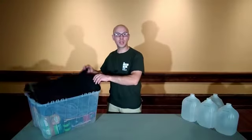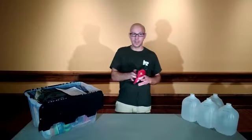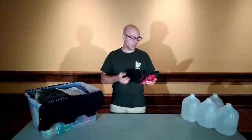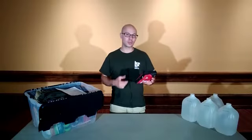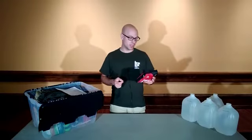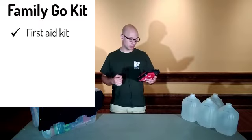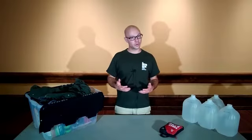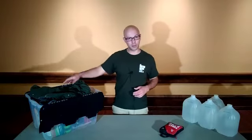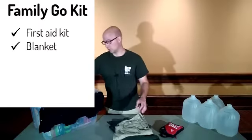One of the most important items that should be in your family go kit is a first aid kit. This first aid kit includes medical information like first aid and survival instructions. It includes survival tools like a compass. It has supplies for wound care, sprains, blisters, tick removing forceps, and some medications. During some disasters, it may get pretty cold in your home, so you're going to want some extra clothes and a blanket.